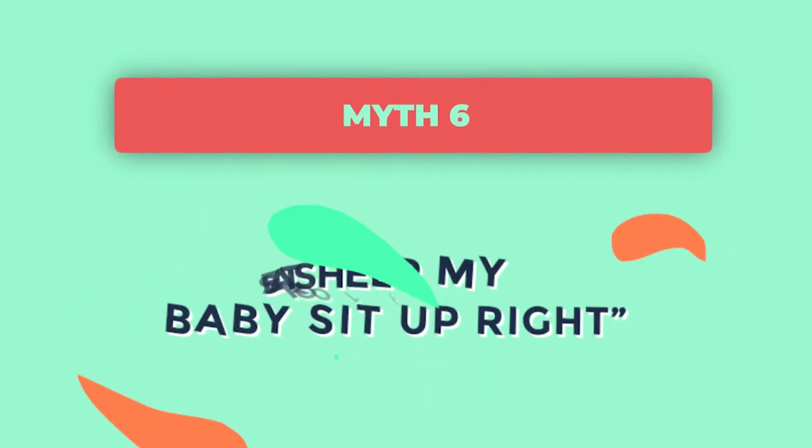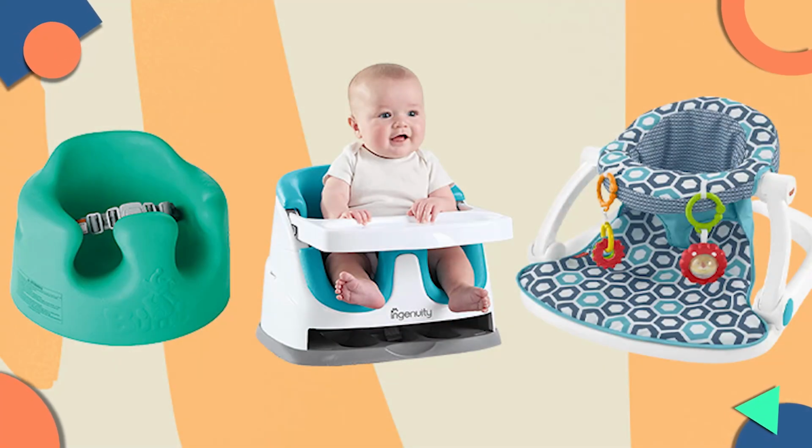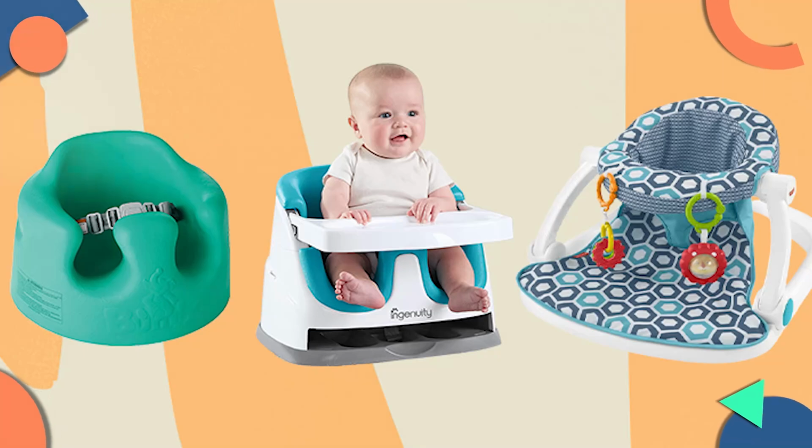Now, number 6, floor seats definitely help my baby sit upright. No, they do not. Floor seats or seats in general, they do not help babies sit. Now, am I telling you not to have a floor seat at all whatsoever? Not necessarily. High chairs are about the same thing as floor seats, right? It's basically helping the baby position themselves in an upright position.